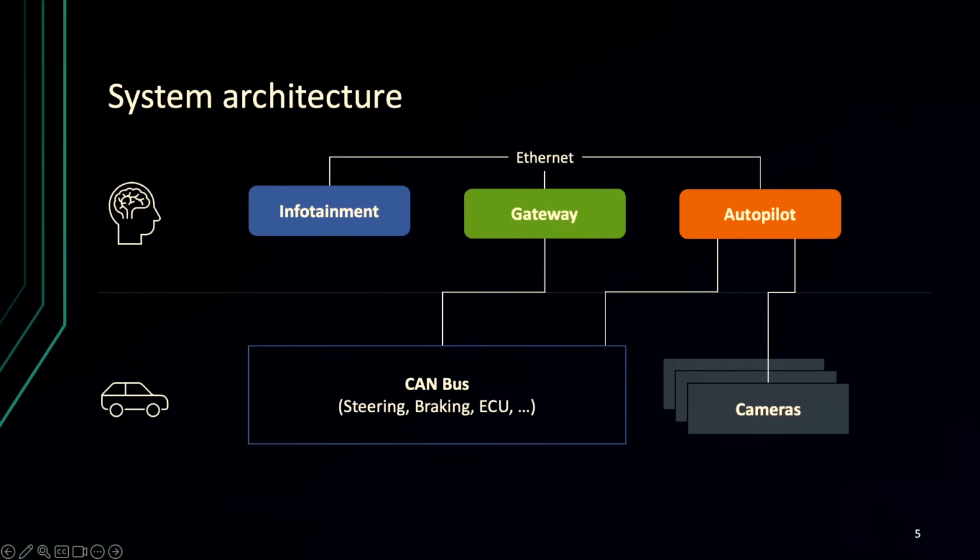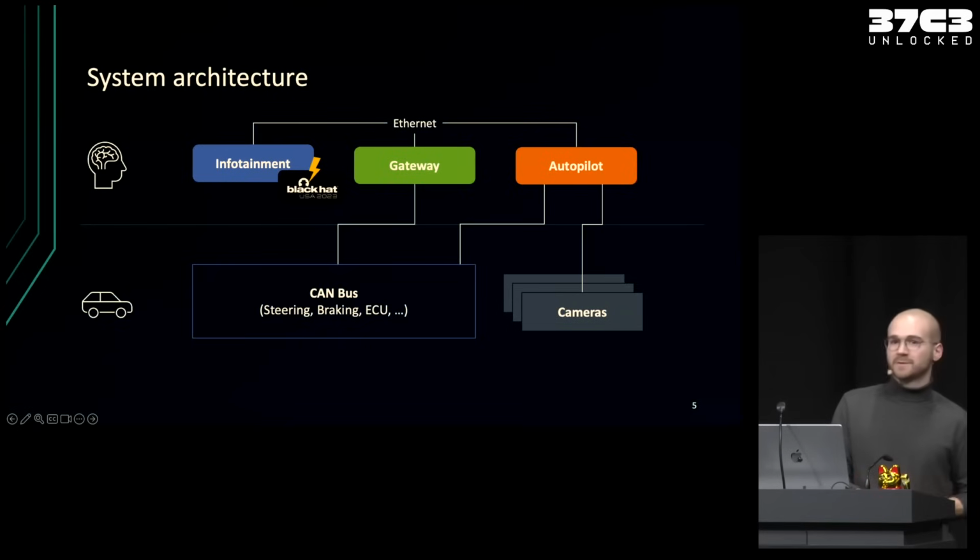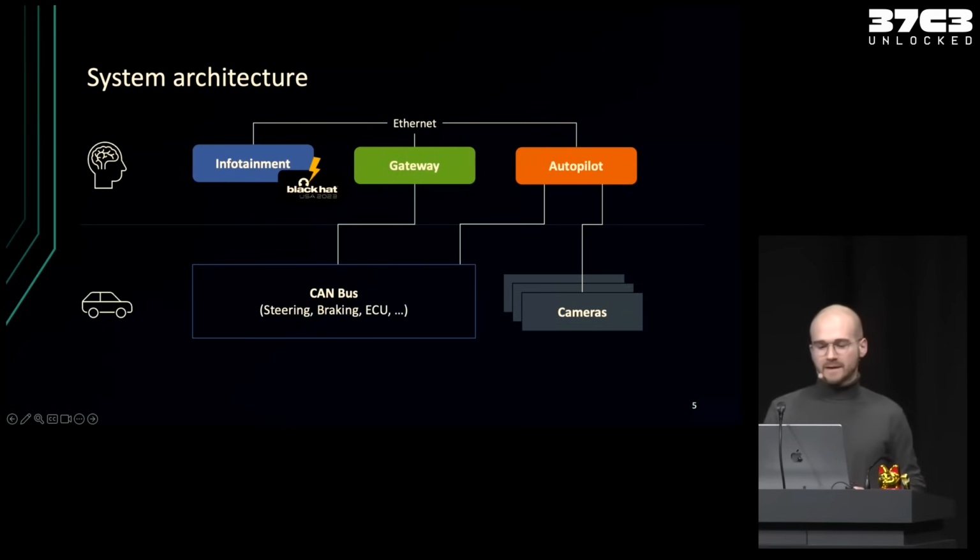This is what a modern Tesla's digital architecture roughly looks like. The top half is what you could call the brains of the operation and is contained in one central metal box in the passenger seat area. The gateway in green acts as a hardware firewall between the car's CAN bus and the infotainment system in blue, which we already rooted. The Autopilot board sits in a special position, being directly connected to the CAN bus as well as the camera array.